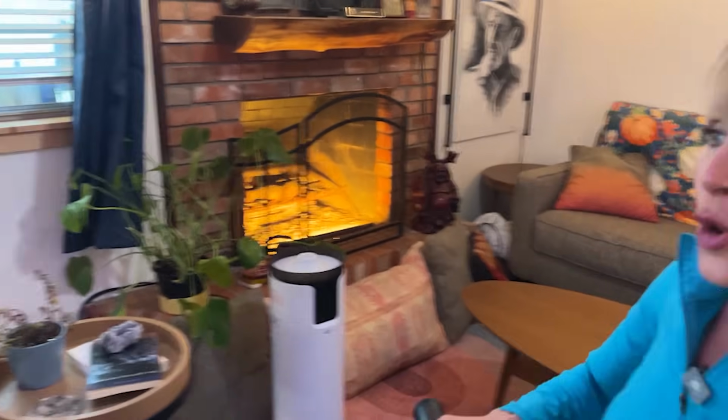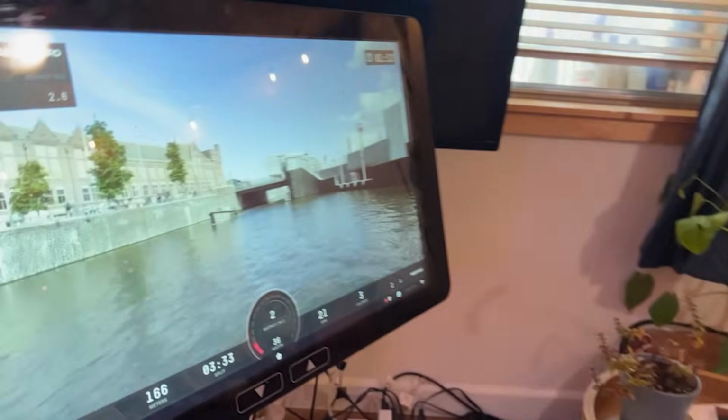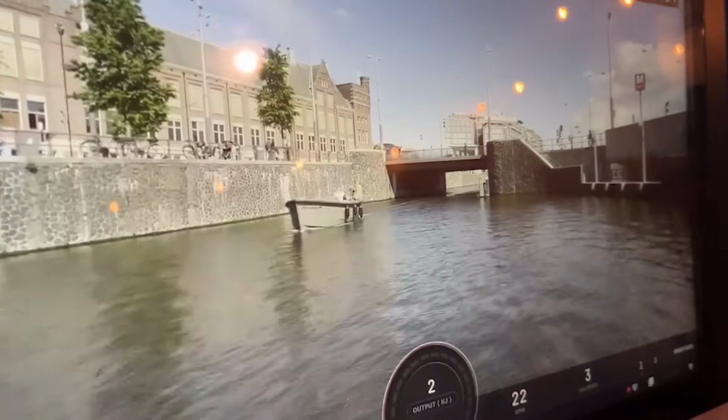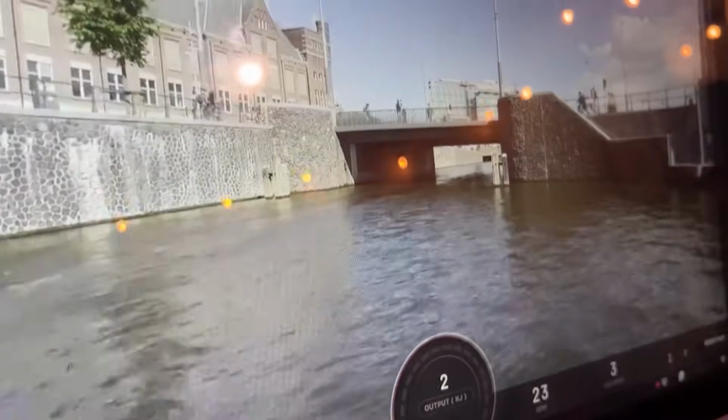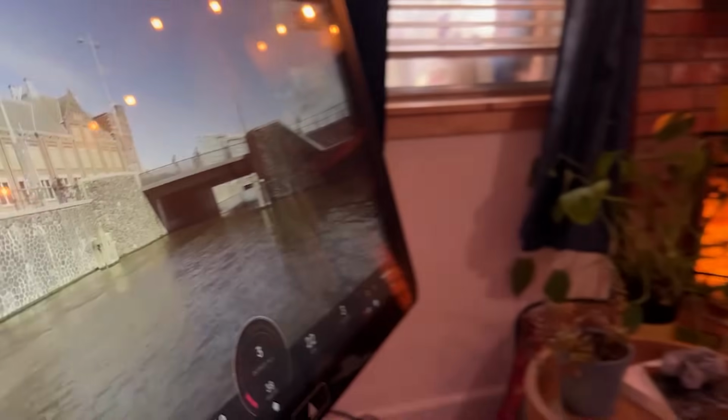I can already feel it's kind of working my glutes. You want to push with your legs. You want to bend at your hips. You don't want to roll your back. Stuart, you need to concentrate on me and not on the canals. And then obviously you can set your own intensity level. This is just beyond fun.